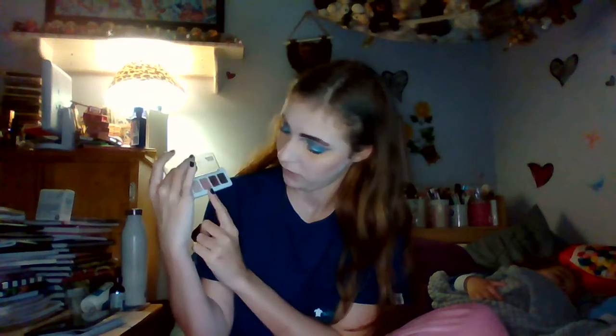Okay, and the final Catrice 5-in box is the Soft Rose look. And this is probably my favorite one because of this pink dusty rose matte. It's so pretty and so unique, and I honestly don't have anything like this in my collection.